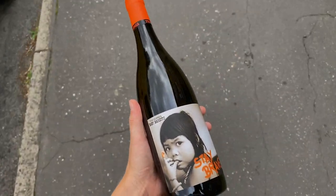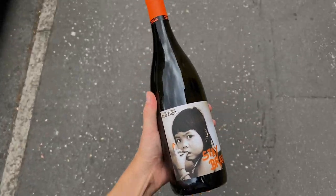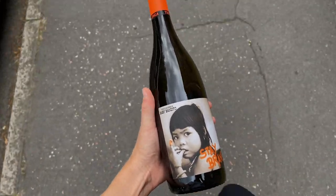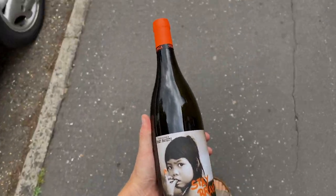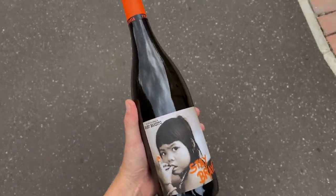Small win of the day. I just went into my local wine shop to see what they had, and lo and behold, there was one bottle left, just sat on the shelf on its own. So I swiftly took it to the till and purchased. Very pleased about that, because I cannot find this anywhere online at all anymore.